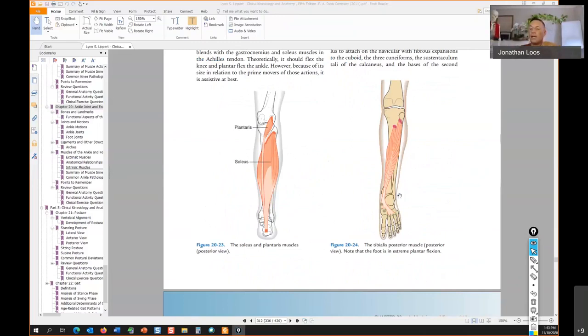So a lot of the exercises that are directed towards helping support the arch, the posterior tibialis is the muscle that gets the most attention for arch support.